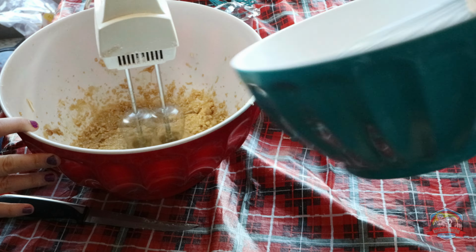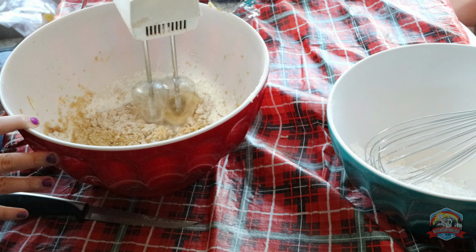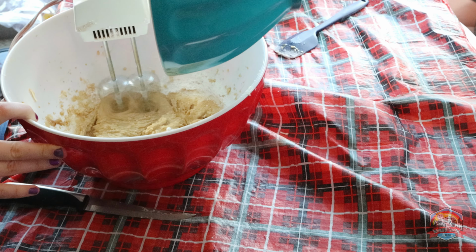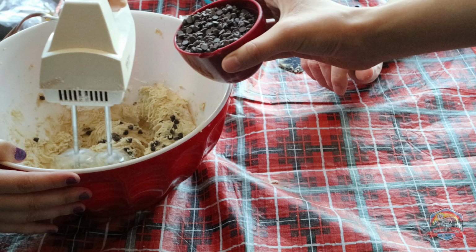But you just cream everything together until it's nice and smooth. Pro tip for smooth batter is having your butter at room temperature. Super important. Now you gently combine the dry mix into the wet mix. Once it's all together, you sprinkle your chocolate chips over top and bring it all together.